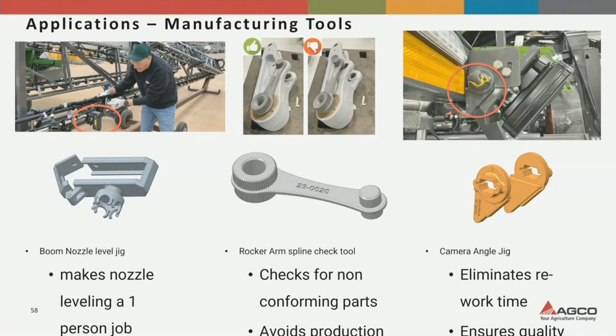It used to be a two-man job. Somebody holds the protractor and the other person adjusts the plumbing, and I'll tell you when it's zeroed out. Well, now you can put your protractor in there, snap it to the nozzle, and one person can do this job. Reduces the time, improves the quality.